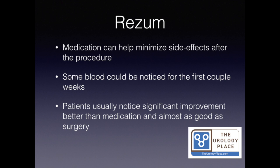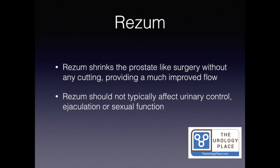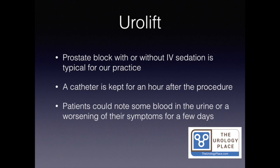But patients really notice significant improvement that's better than medication and almost as good as surgery about 4 to 5 weeks after the procedure. The Rezum procedure shrinks the prostate like surgery without any cutting, providing a much improved flow. Typically it should not affect urinary control, ejaculation, or sexual function.